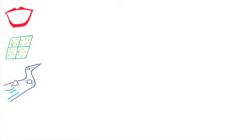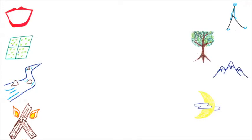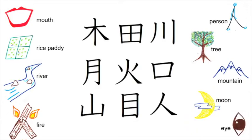So the shape that looked like a mouth, the kanji shape that looked like a rice paddy of farmers planting rice, the kanji shape that looked like a river, the kanji shape that looked like a campfire with logs, the kanji shape that looked like a stick figure person walking, the kanji shape that looked like a tree, the one that looked like a mountain, a crescent moon, and an eyeball. Perhaps you guessed many of them correctly.